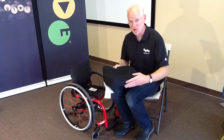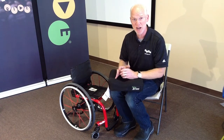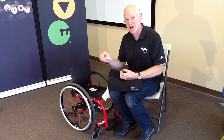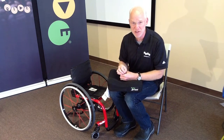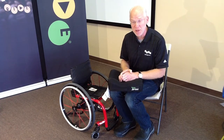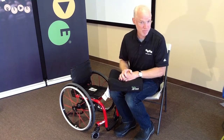The idea would be you would try the child first on the Ride Forward cushion. And if for whatever reason we're not getting the postural, skin, or functional goals, you may need to progress towards something a little more specific, maybe a little bit more firm and exact in its control and management of the child.